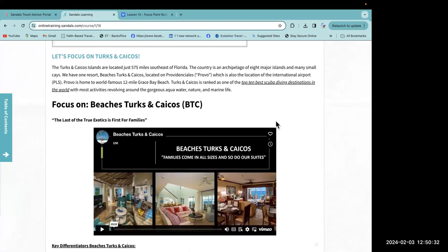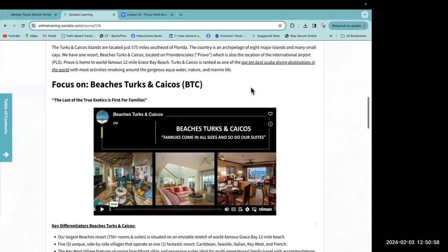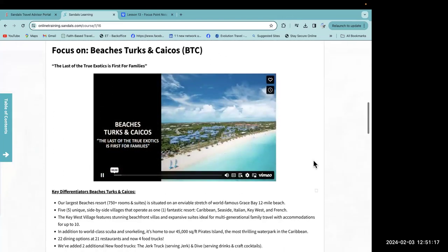We have one resort, Beaches Turks and Caicos, located on Providenciales, or Provo, which is also home to the International Airport. Provo is home to the world-famous 12-mile Grace Bay Beach. Turks and Caicos is ranked one of the top 10 best scuba diving destinations in the world, with the most activities revolving around the gorgeous aqua water, nature, and marine life. So let's watch Beaches Turks and Caicos.